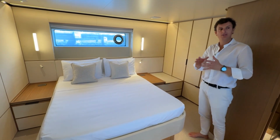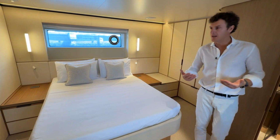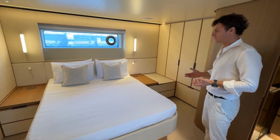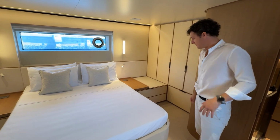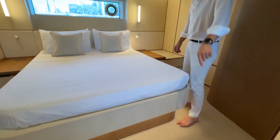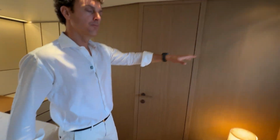As you can see, it's very cozy, it's very light, very gentle. The idea is, again, to connect you with nature, with the elements, and we have a very gentle design on this boat. You're stepping on recycled fishing nets. So this carpet right here is made out of recycled fishing nets. And you can really see the flow of this cabin really beautifully executed.